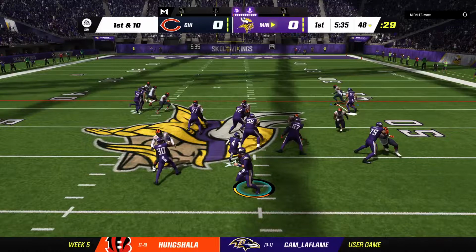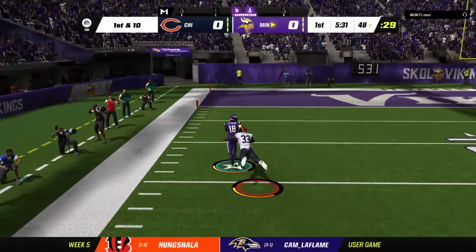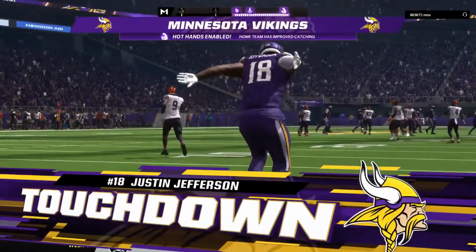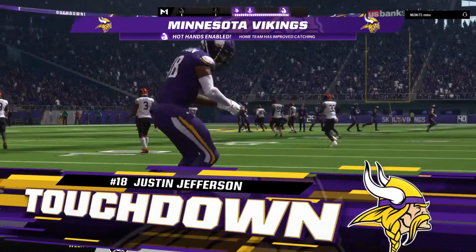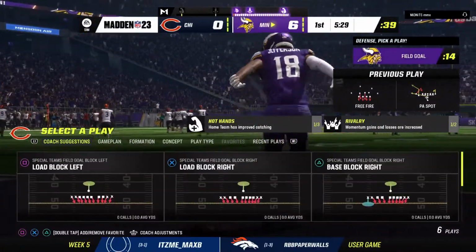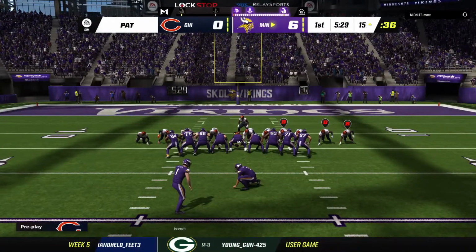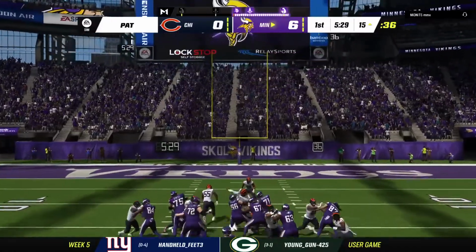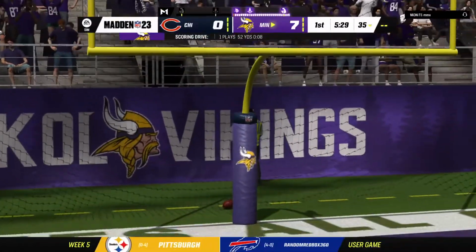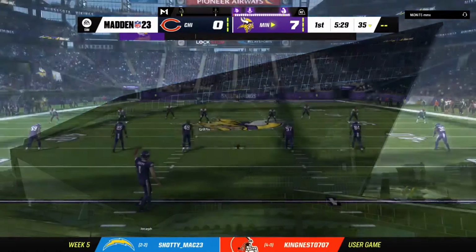Off play action. Strong. He's going to find Jefferson open downfield. Touchdown, Vikings! Justin Jefferson, his 4th touchdown of the year. And the Vikings will jump on top of the game's first score here this afternoon. Joseph connects on the extra point, and that makes the score Vikings 7, Bears 0.